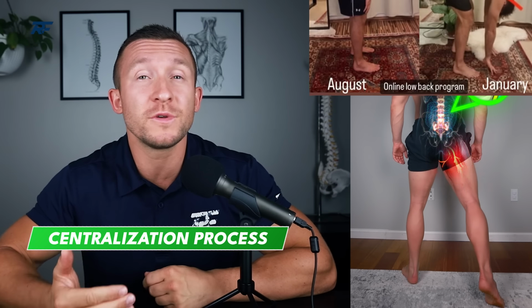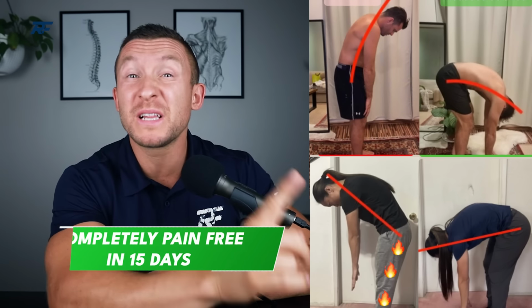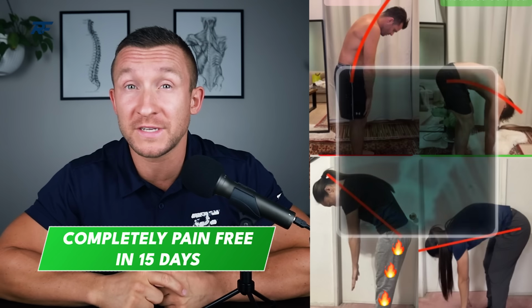This one thing is our centralization process, which we have used to help thousands around the world with lower back pain, sometimes get completely pain-free within as little as 15 days. And many of our clients on average see 37% improvement in a single session.